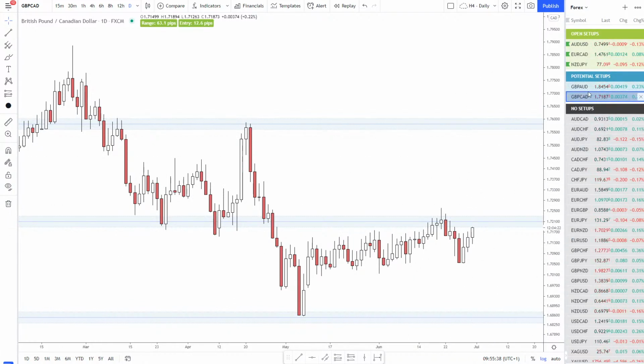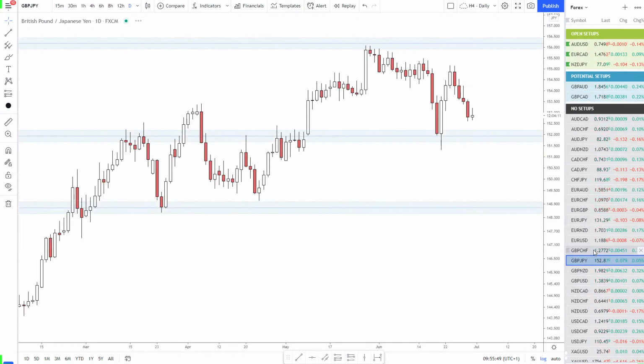But similar to GBP AUD, it's probably going to be later in the week. We just need indecision to form here. And we're not seeing any indecision yet. We're just seeing it head into the resistance area. So we'll just see how that plays out.